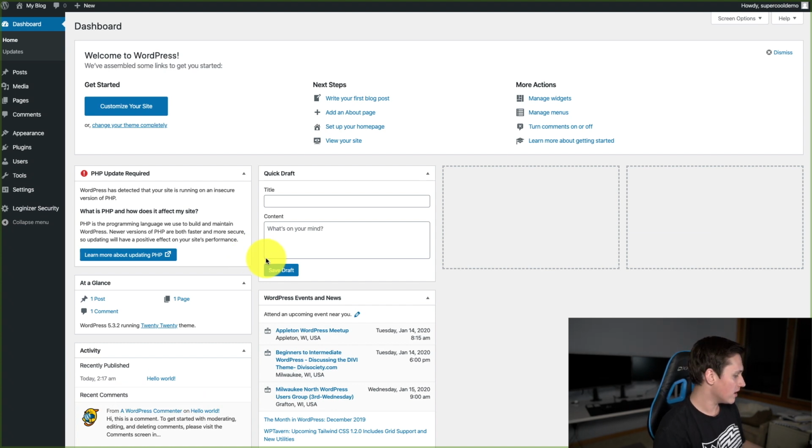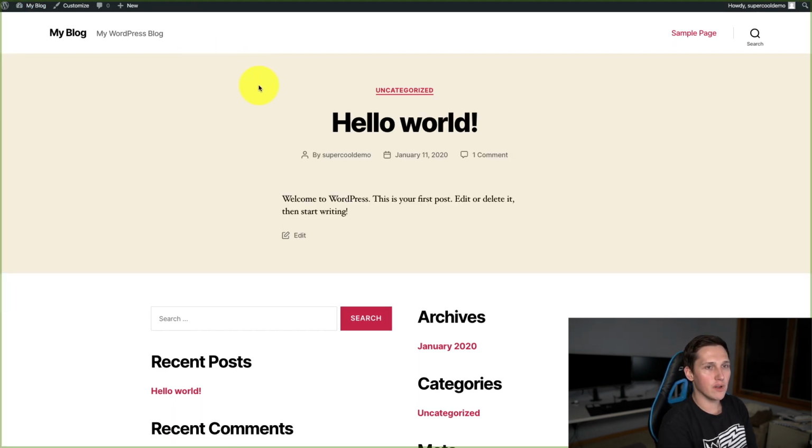So I want to show you out of the box what WordPress looks like. We're on the back end of our website right now, but this is how we would design it, but I want to show you what the front end of the website looks like too. I can visit that anytime I want by hovering over my blog and hitting visit site up here. And this is just the name of my site, so your name might be different, it just depends what you named it. So if I open that up in a new window, this is what WordPress looks like out of the box.